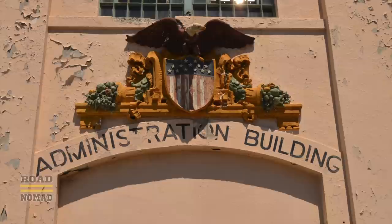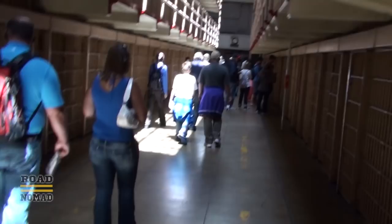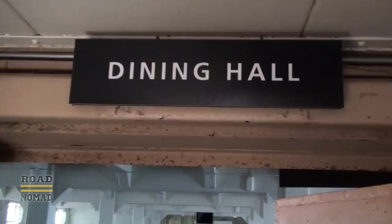We get to see the administration building. Once again, a great San Francisco view. We also learn about the many escape attempts and the many ingenious methods and tools used to that end. Please help me escape. We finish the tour at the dining block, and this was the last menu.